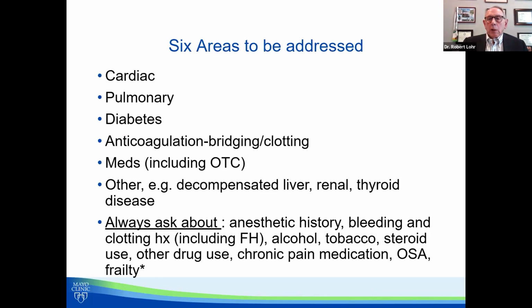Many patients are now anticoagulated. And the question is, do they need to have the anticoagulation stopped or not? It doesn't always have to be. And if so, when? And when do you restart it? Do they need bridging, which is not commonly done anymore, but for very high-risk patients, it sometimes is. And so those questions have to be addressed as well. The patient's medications need to be reviewed in pretty careful detail, including over-the-counter medications.